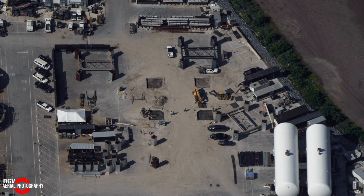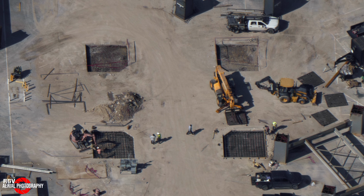At the mystery footings, rebar is being installed ahead of concrete pouring, but before that, these embeds will be placed on top and connected to the rebar below. This significant sign suggests a heavy structure will be built here. Speculation is still the OLM for Pad B.